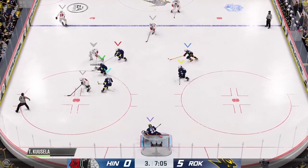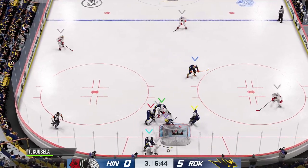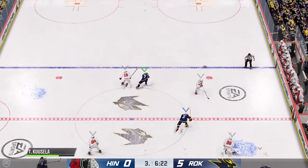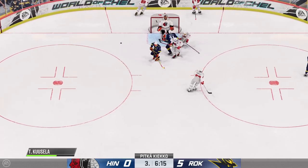I mean, that's a good stop that he makes, but he hasn't been very good, and the team has played rather poorly. And he makes the save on that play. Another stop by the goaltender. Stop one, stop two. The goalie makes a couple of excellent saves.